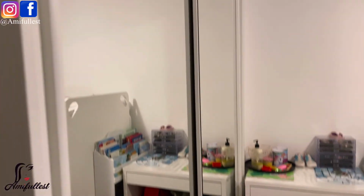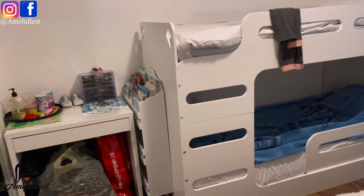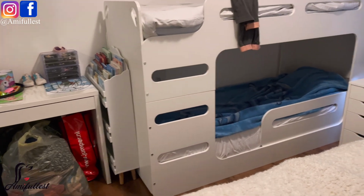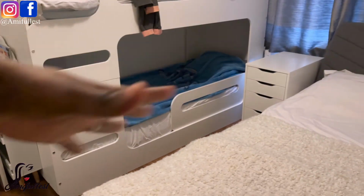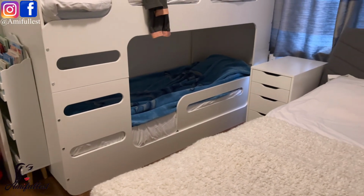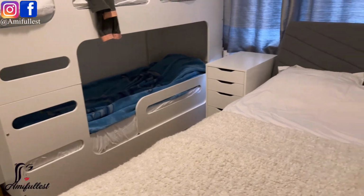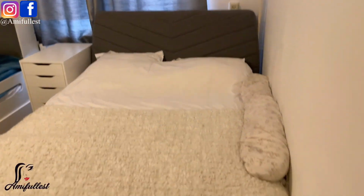So everything is clean right now. I do this general cleaning once a month. During the week, I just go around with the vacuum and mop. But then once a month, I take everything out, push the bed, go behind the bed and clean everywhere. So yeah, this is the finished result.